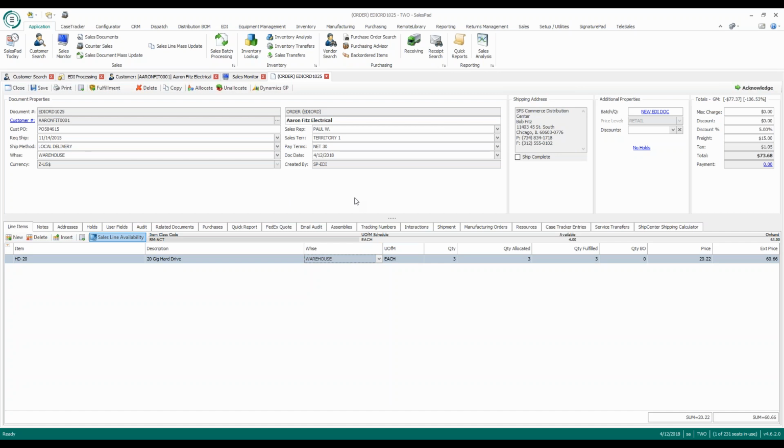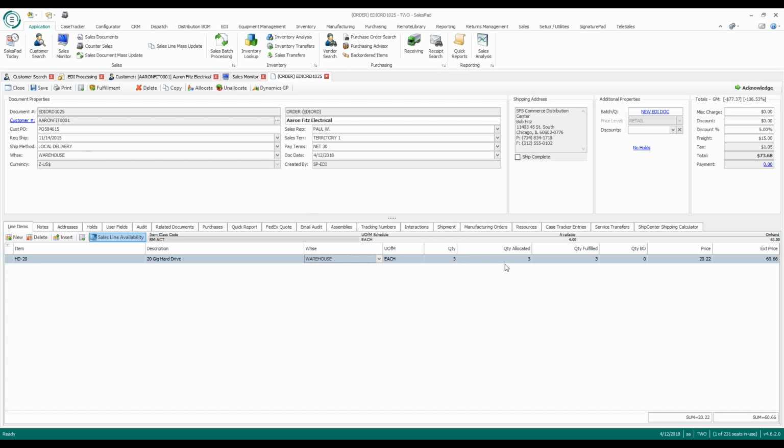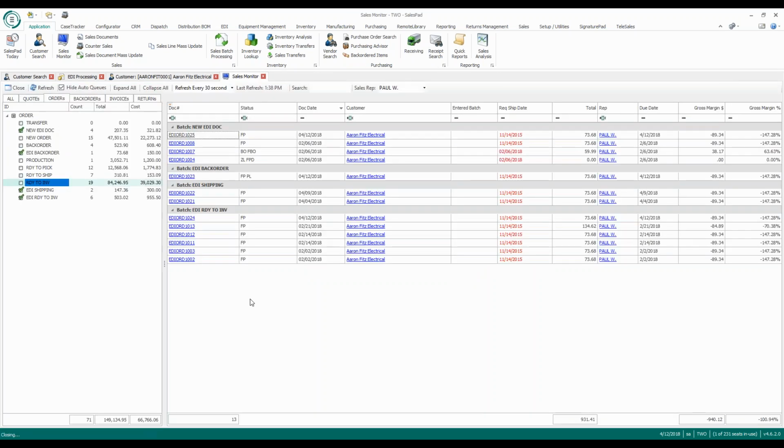And as far as the EDI workflow, what's really nice about the EDI integration with SalesPad is that we do have the ability to send those EDI documents out automatically. And what I mean by that is we have plugins that are available in workflow, so that if we get an 850 or our PO into SalesPad that created this document here, we can go ahead and send the acknowledgement automatically. So if we want to acknowledge this particular document, we can click acknowledge here, and it'll send it on to the next queue. So whatever your workflow setup is, mine happens to be sending it into an EDI shipping queue. It's automatically sending that EDI document when I click on acknowledge.